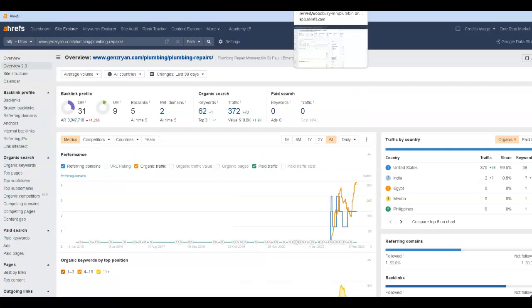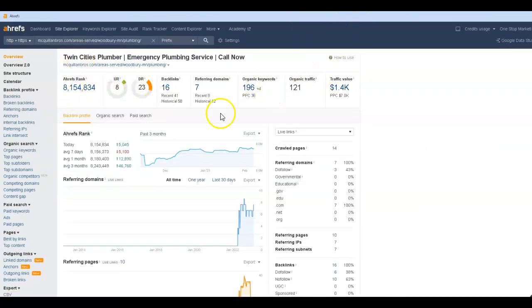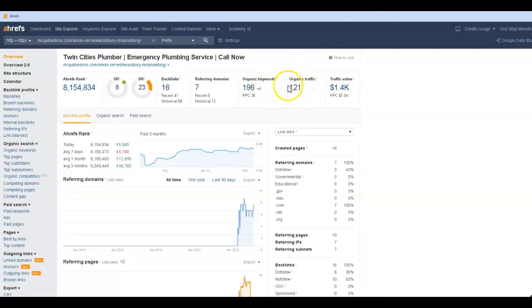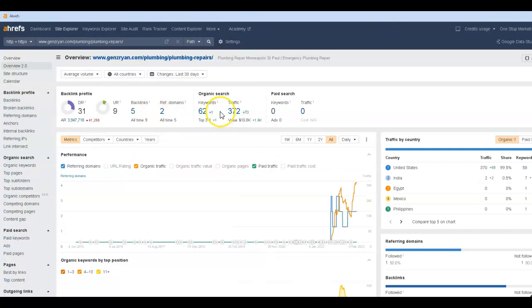Now, what's kind of interesting here is, if you look at the keywords on your site, you have a ton of keywords, 196. They only have 62 keywords, right? But this organic traffic is the amount of people that are coming from these keywords. That's what you're getting, 121. And they're actually getting 372. Now, I can see that you guys are trying to get that up, and I think that's fantastic.